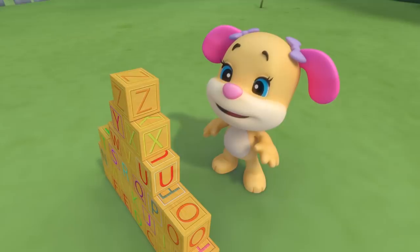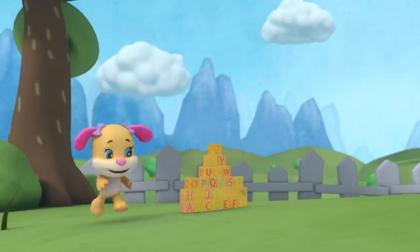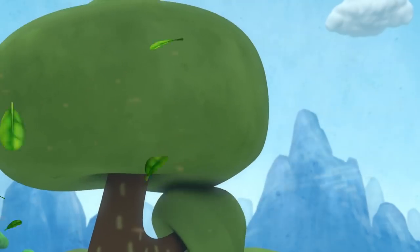In the sunshine. The alphabet looks great in a line. Here comes the wind.